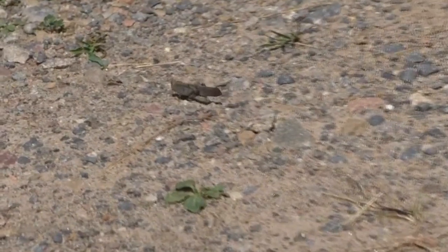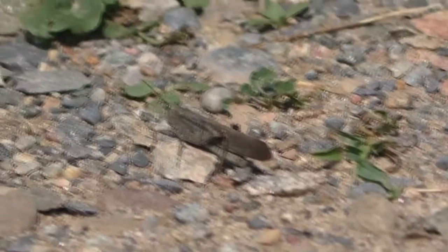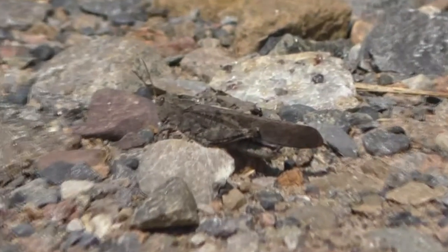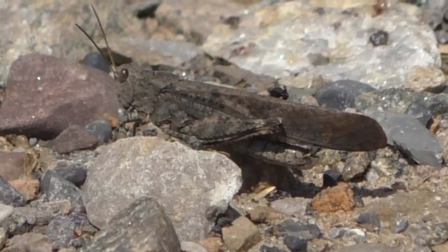Carolina grasshoppers have been becoming common. They are easy to find because they are attracted to our gravel road. They are strong flyers and have beautiful black wings lined in yellow.